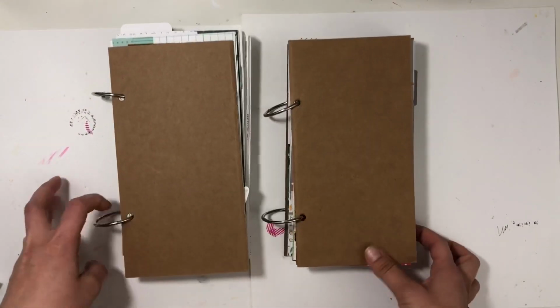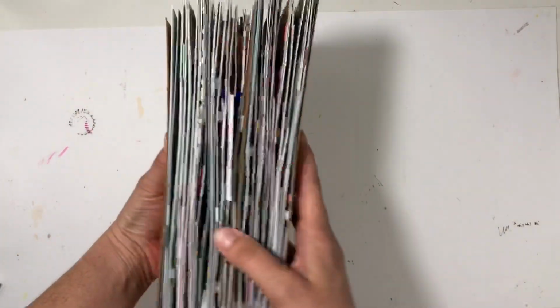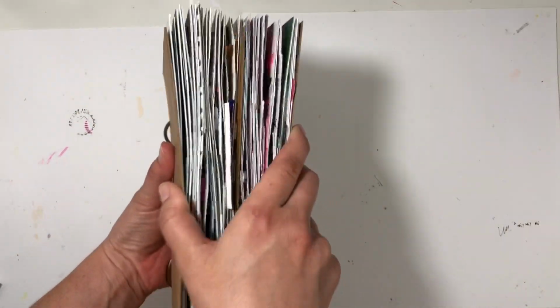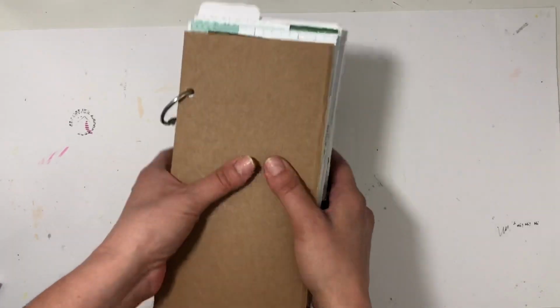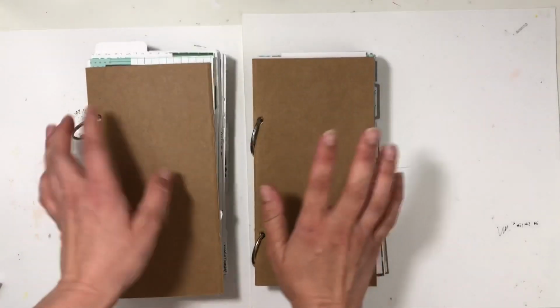So there you go. Now I have 2 volumes of this project, and this project is completely done, and I could not be more proud of myself for documenting an entire year of selfies. Super, super happy with this project, and that's why it is a project I am continuing in 2020.